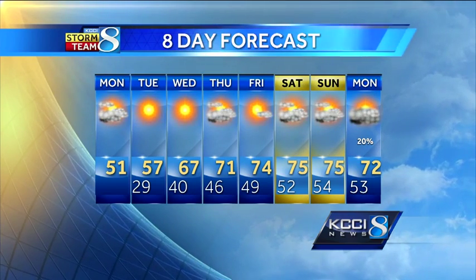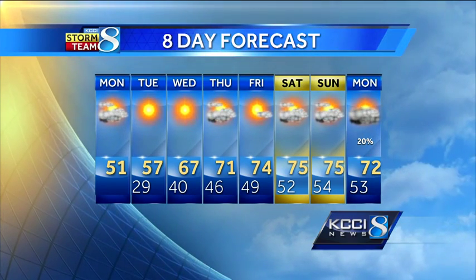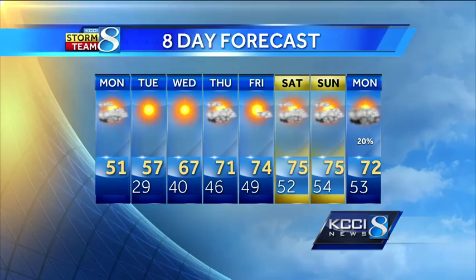We can already look forward to the weekend, right? It's going to be here before we know it. A pair of 75s on Saturday and Sunday. Next chance of rain way far away by next Monday. So okay. A good looking week. Of course, the iCubs, they're going to be in town. We've got a lot of great stuff to do outside, and we can enjoy it too. Thank you very much. All right.